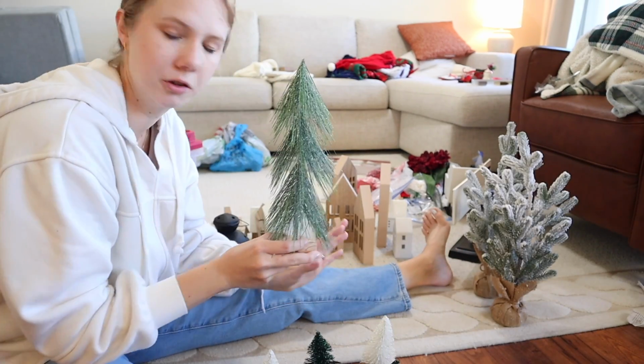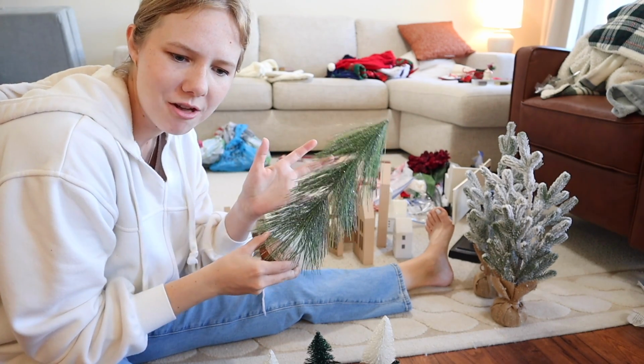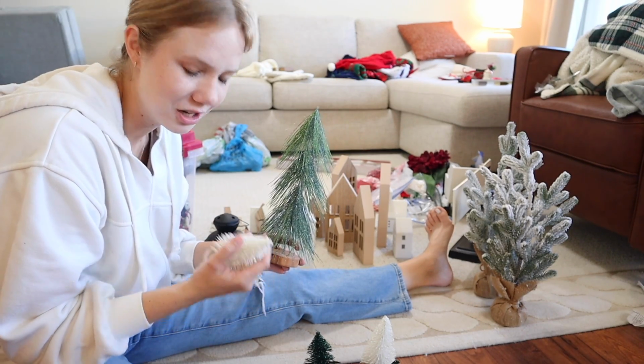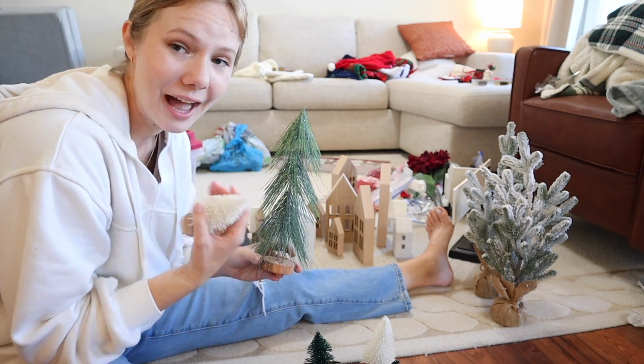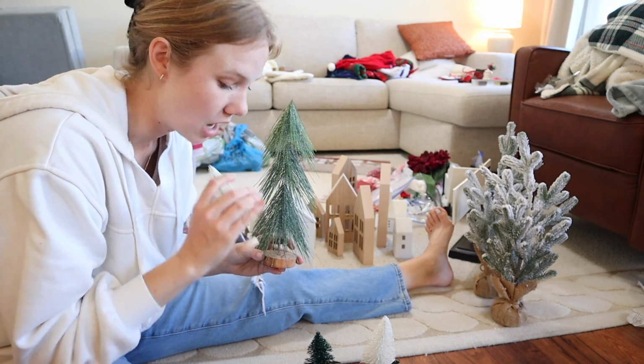I think I'm gonna let all of the little trees go. Thinking about it, it's gonna be a lot more just clutter and filler decor rather than anything meaningful or special. They're just Target dollar spot trees that don't bring me joy, but I feel like I have them, so I have to use them, and then my house ends up feeling more cluttered than Christmassy, and that's not how I want to feel this year.